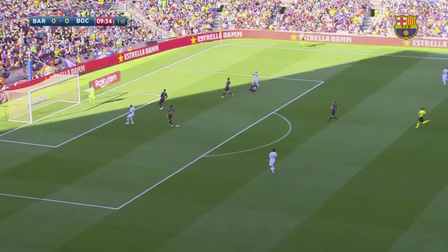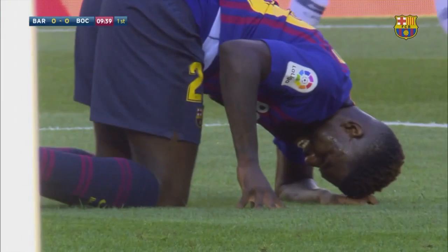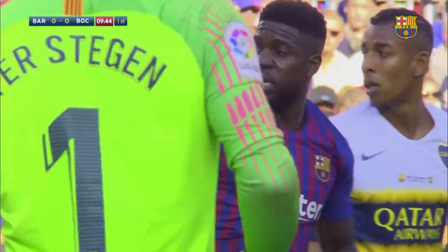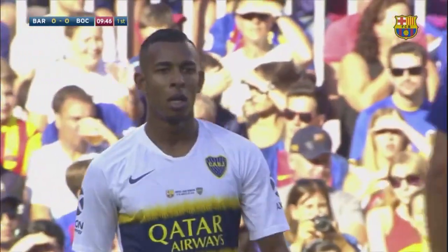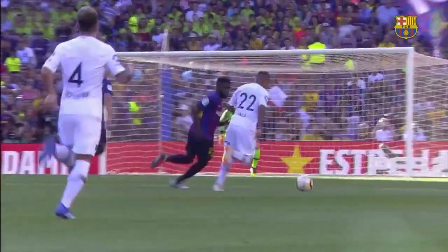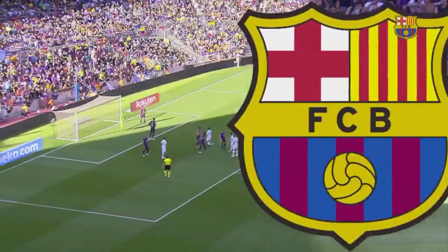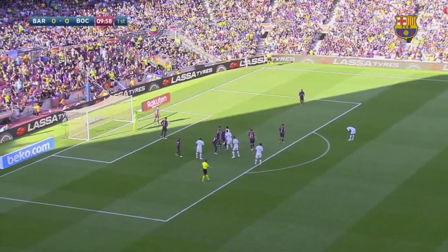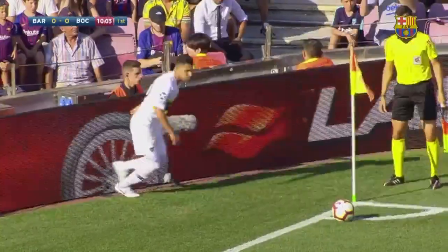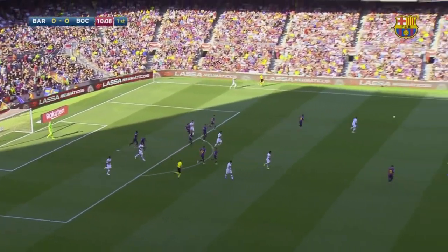Already in the edge of the area, inside the area, and Barcelona concede another corner. TT did well to race back there. It'll be a second corner for the Argentinians. This one too successful for the Argentine 6 again. Got the last one away, he's done so again.